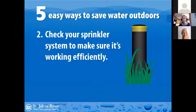So let's move to number 2. Check your sprinkler system to make sure it's working efficiently. So irrigation systems are not maintenance free. You should at least maybe every quarter turn the system on for 10 minutes and watch each zone run. Because if you think about it, when you use it is usually very early in the morning or late at night and you don't see it running. So look for leaks, look for sprinkler heads that might be crooked, aligned incorrectly, and go ahead and get those repaired. If you have an irrigation lawn maintenance company, ask them to do, this is called a wet check, ask them to do a wet check every quarter on your system. So you can see if you're, first off, have no leaks, make sure you're not leaking water.